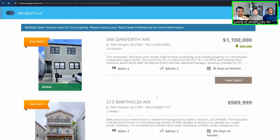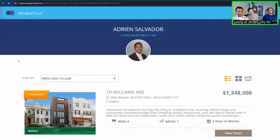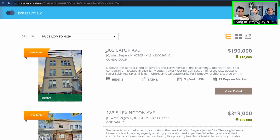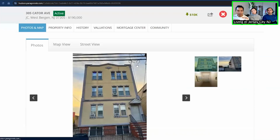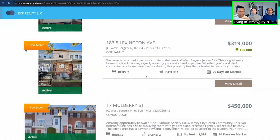So those are the most expensive properties in West Bergen. Let's take a look at some of the more affordable homes in this area. West Bergen is also home to a lot of condo conversions, and it looks like one of them is being sold at $190,000 for a 2-bedroom, 1-bath, about 850 square feet. This has been sitting on the market for 23 days. All right, doesn't look like it has pictures. Let's move on to the next one.